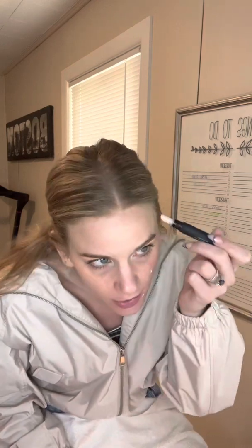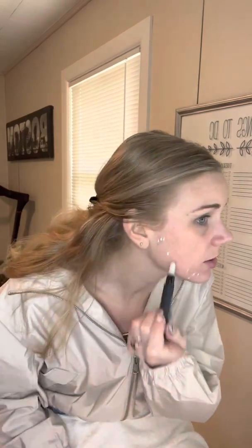So I start with this August and Monroe Blemish Camouflage, which is great when I have breakouts. A lot of these are just redness. I did just also dermaplane my face, so it's kind of red from that, but I just put this over.